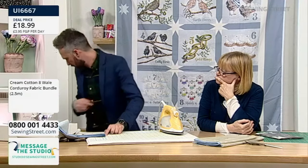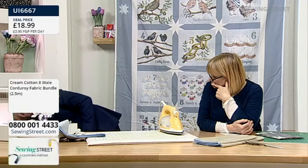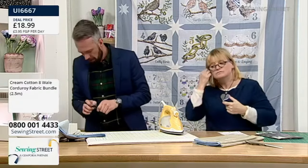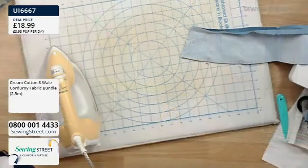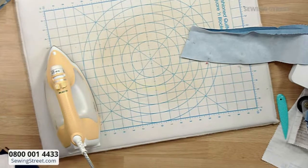Have I got a pen? I could show you how to do that. I don't know where my marker is. Oh, there it is. And I need my point turner as well. So what you could do, and a tape measure, Adam. There we go. I've got it all in my kit down here. I usually have my tape measure around my neck.